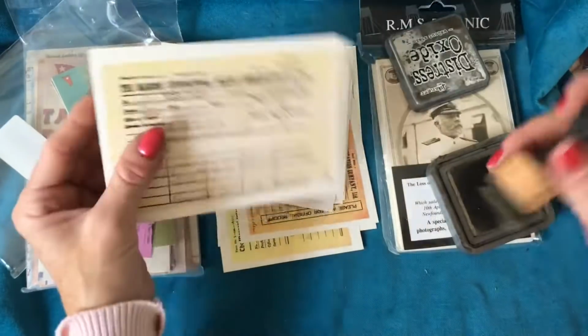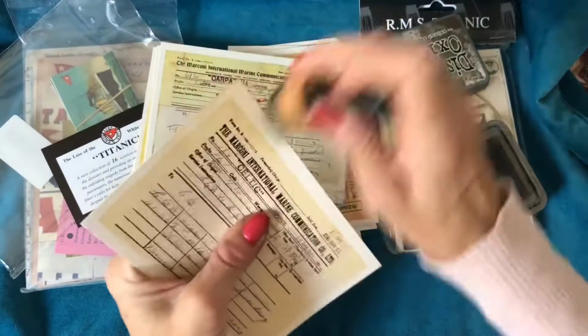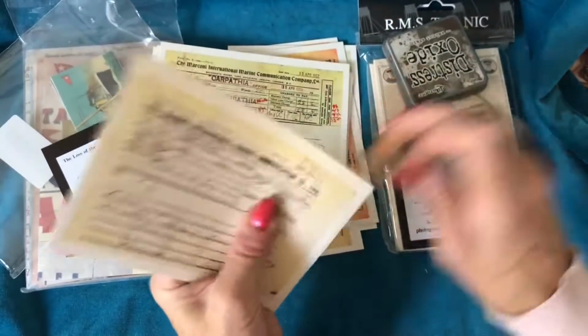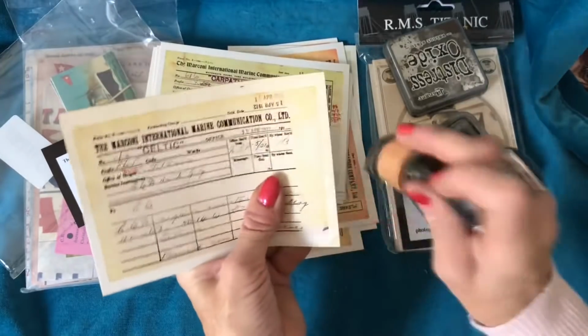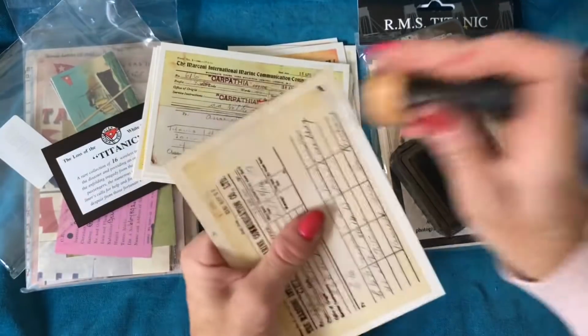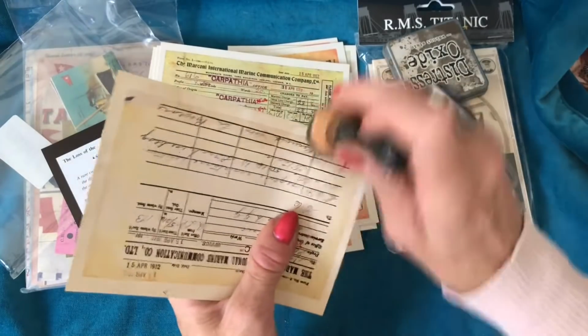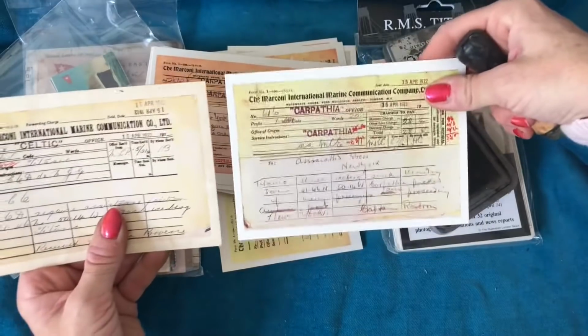Also could ink them up. So let's just do that straight away with this one, just to see how it would look. Vintaged up, in a distressed way. So, yeah, that's the distressed one. So, I mean, instantly, it's become something far more usable than this one with the white edging.